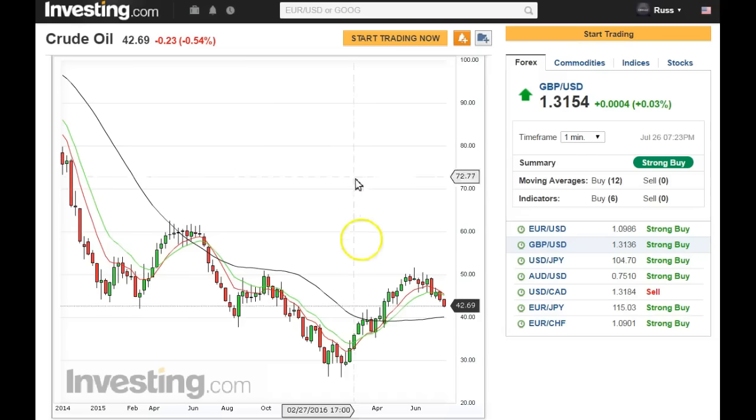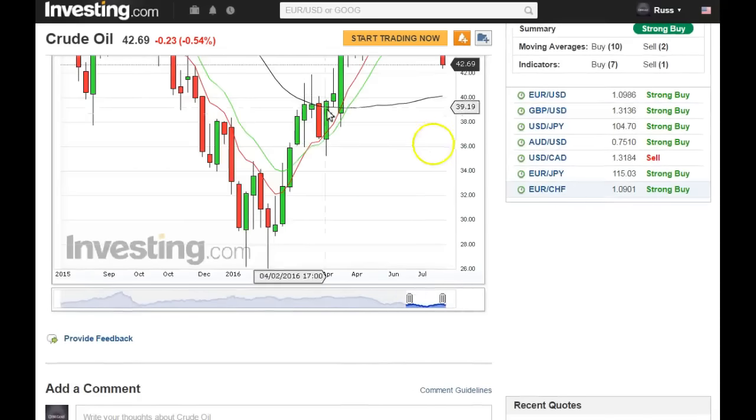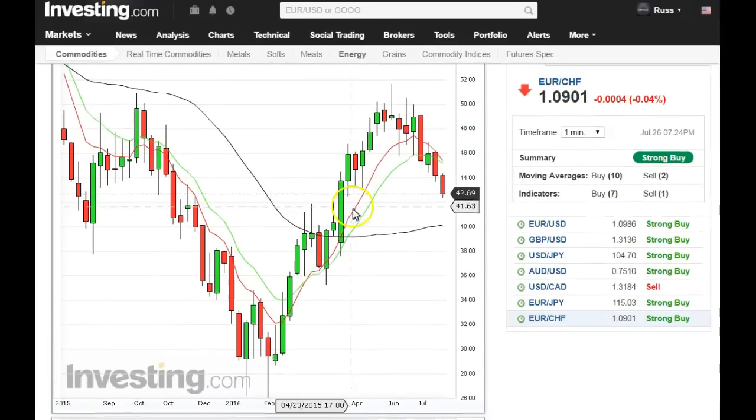Let's look at the crude coming down into where support lies. As we start to hit previous lows and previous highs, 42.30, 42.40 is a great line of support. Look for a price to come back all the way into 40 as it bounces here. But a test of bullishness is it turns around before it hits the 34. So we'll see what happens.